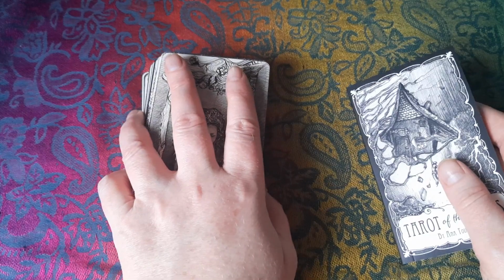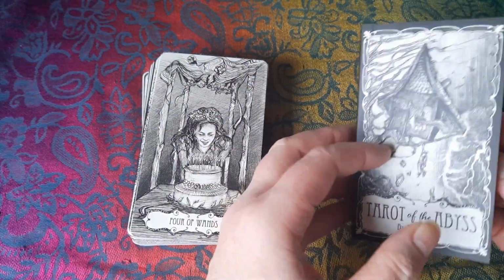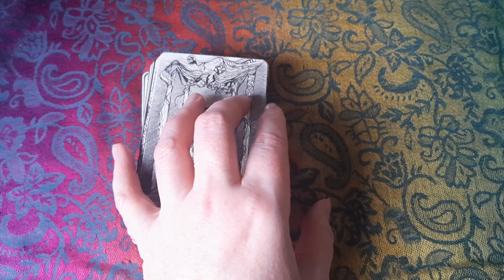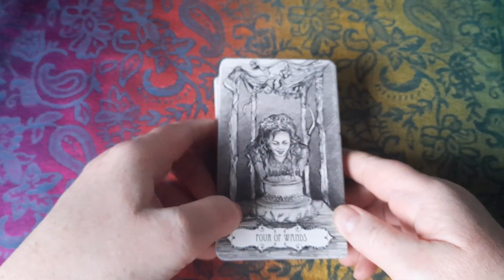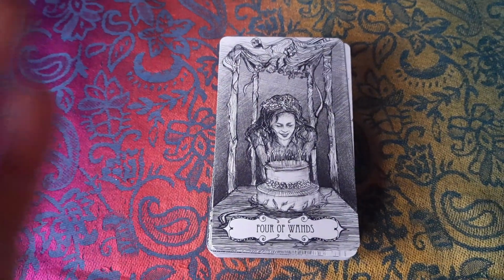There were alternative versions of a few of the traditionally darker cards, and you could pick which one you wanted to use, and there are actually different meanings in the book for the different versions of those cards, which I thought was an interesting touch. Sometimes I feel like decks are named strangely, because Tarot of the Abyss sounds like a really dark deck, dark in terms of theme. This is really only dark in terms of colour palette, I feel.